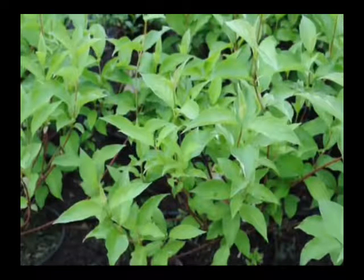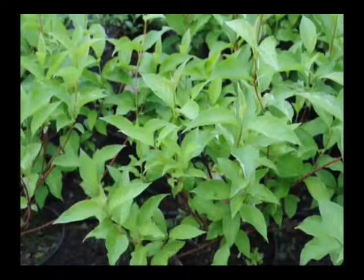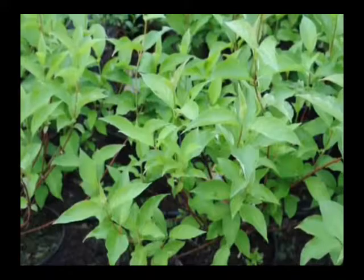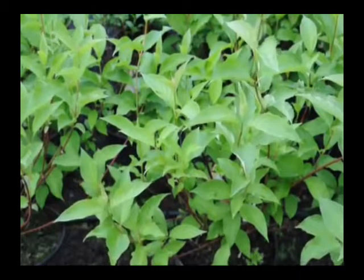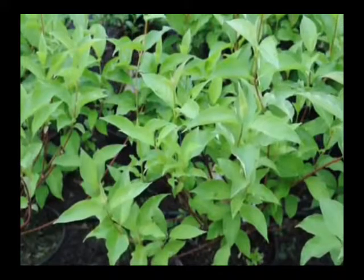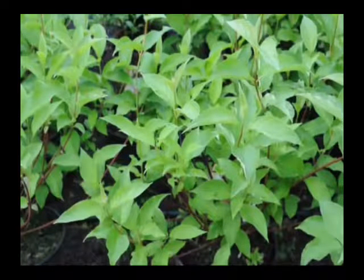The bark, twigs, and leaves are bright green in the spring, usually flowering from June to August. This plant is cold hardy and its range is from California to Alaska, through the eastern United States down to Mexico.